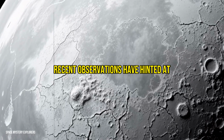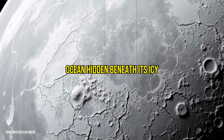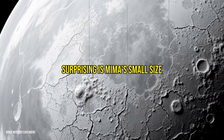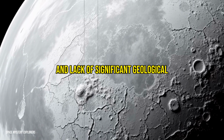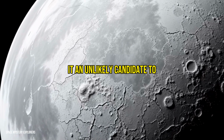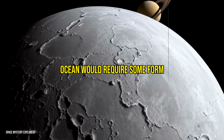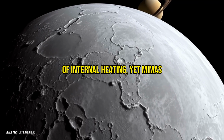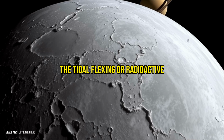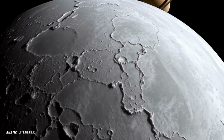Recent observations have hinted at the possibility of a subsurface ocean hidden beneath its icy crust. What makes this finding so surprising is Mimas's small size and lack of significant geological activity, which would typically make it an unlikely candidate to harbor liquid water. The presence of such an ocean would require some form of internal heating, yet Mimas shows no obvious signs of the tidal flexing or radioactive decay that could generate the necessary energy.